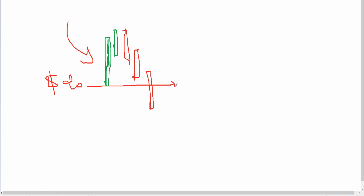This is the open. Although the stock has been going up, after a few minutes it goes down and crosses the open.